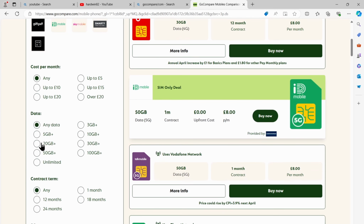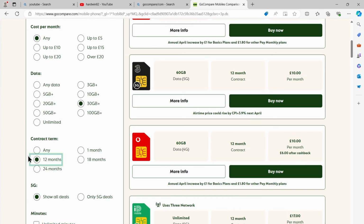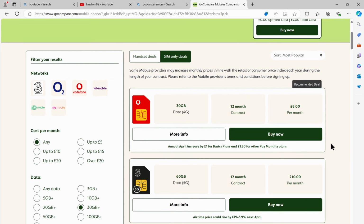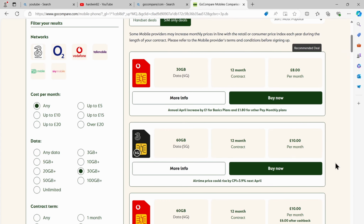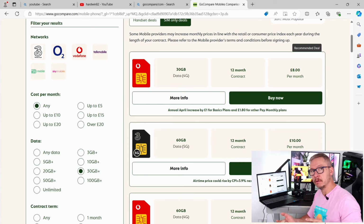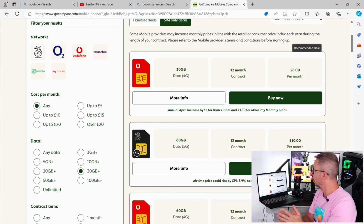I want minimum 30 gigs, let's say, 12 months contract. And look at that. What beautiful deals we have here. But for some reason, I don't see the O2 offer for $7.99. So maybe O2 has a different business deal with Money Supermarket than with GoCompare. So be smart, use those two.